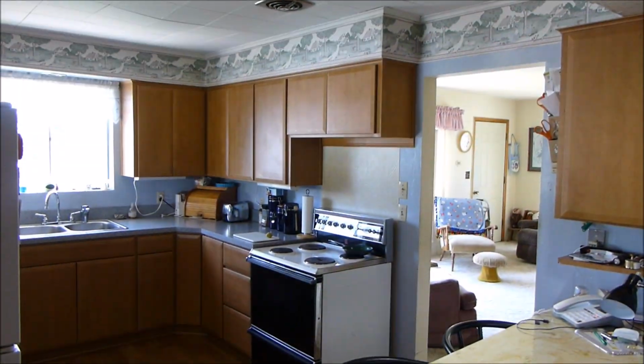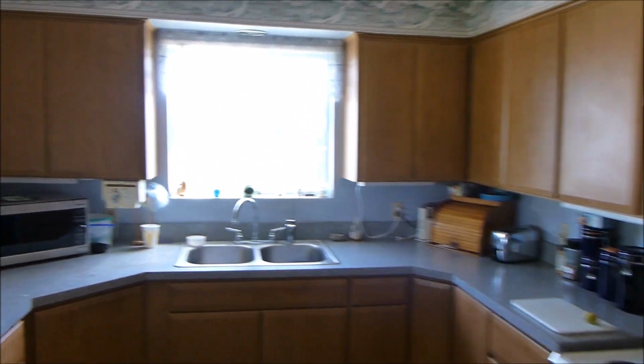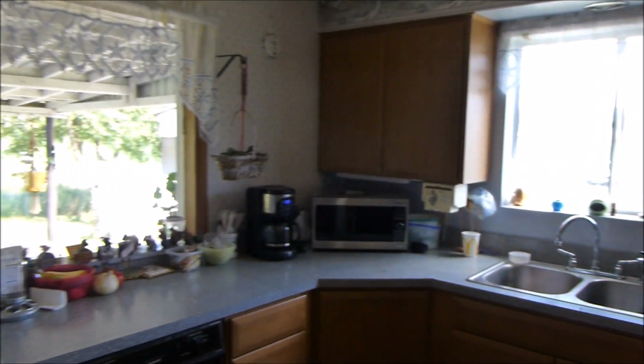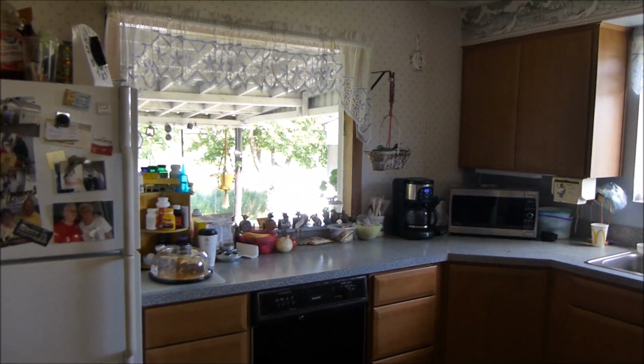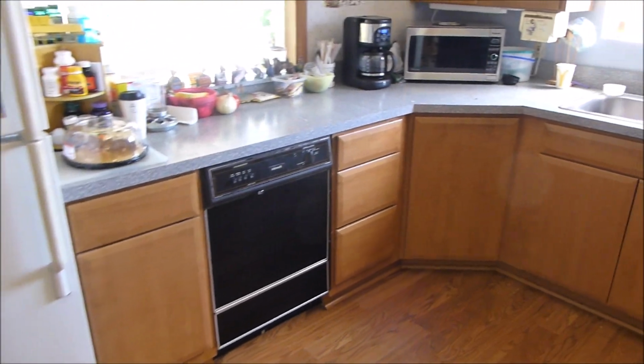Standing inside the front door, looking into the kitchen. This has been remodeled about 2000. The owner could not remember exactly when that was, but these cabinets are newer, as is the flooring.